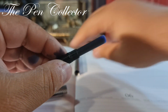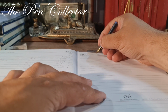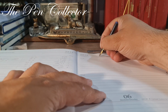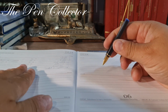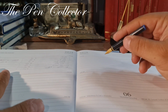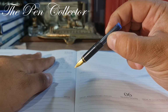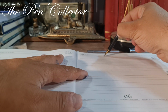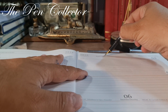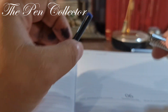Okay, like this. Now before I test if it writes right over here, you can see it doesn't want to write. And probably you know, when I use a fountain pen with ink cartridges the first time, I gently apply pressure on the cartridge, and you can see it writes. Now it is ready to do its writing sample.